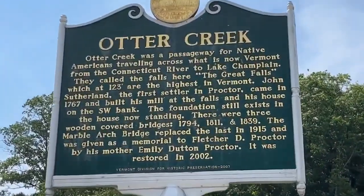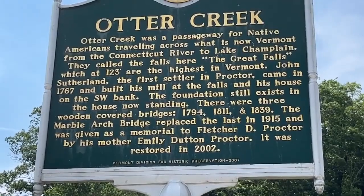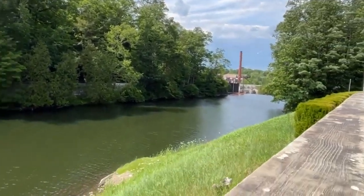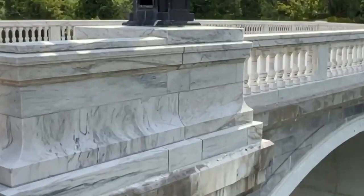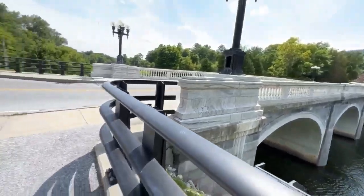So I am in the town of, it looks like it says Proctor, just driving through. And I wanted to stop to look. I read something about Otter Creek as a main passageway for Paleo Indians, but it says here on the sign, all Native Americans, which makes sense.